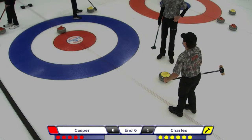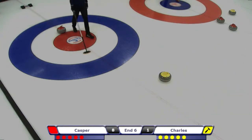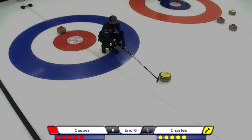And they just take one off again. So now you'll see Danny go and take off that corner guard, because that's the most threatening stone. Well, really, it's their only stone right now.